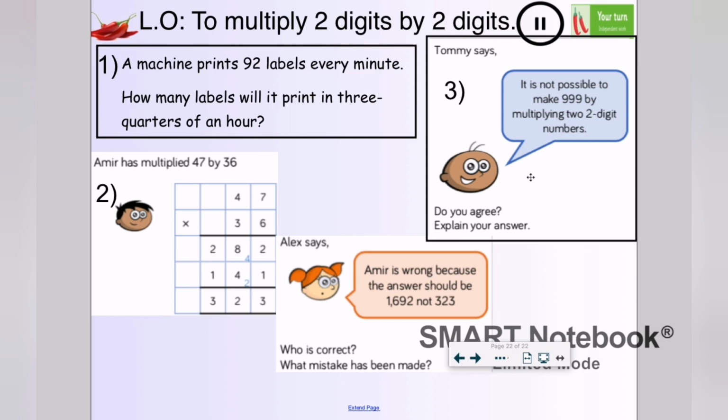And then finally, Tommy says, for question 3, it is not possible to make 999 by multiplying 2 two-digit numbers. Do you agree with him? Can you explain your answer? For that question, Year 5, you'll need to investigate it a little bit more. Have a few attempts at multiplications using the written method that we've gone through today and see if you can get 999. Good luck.